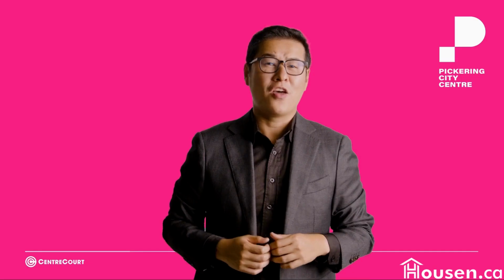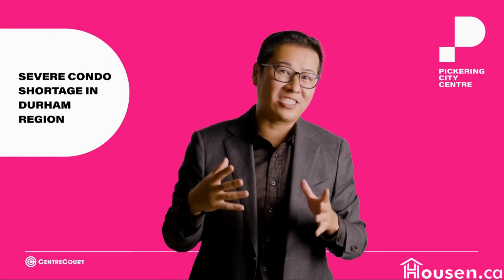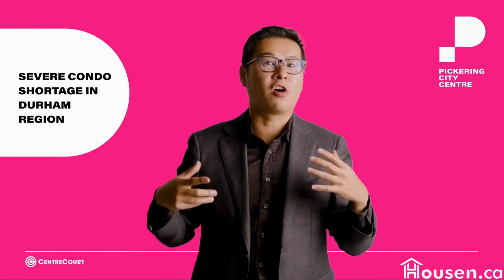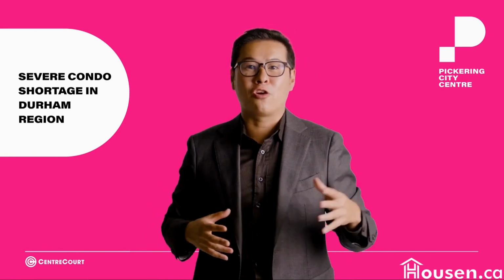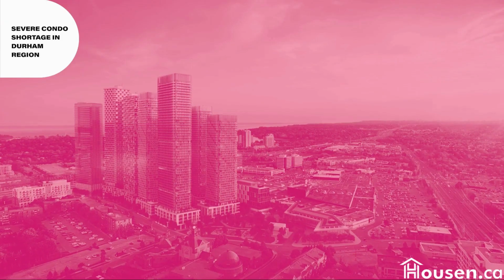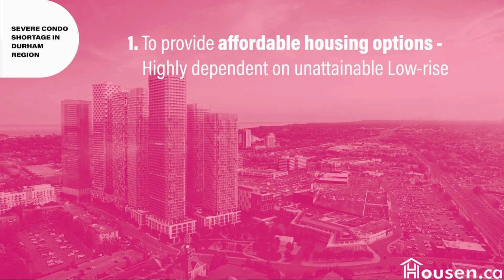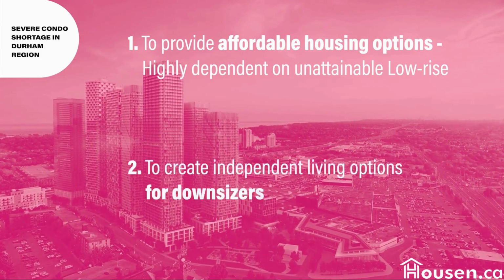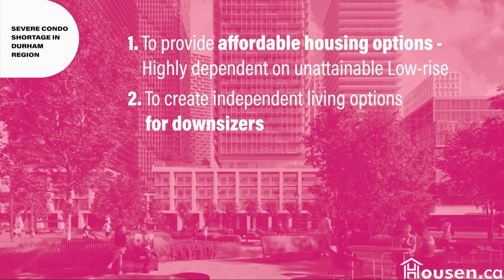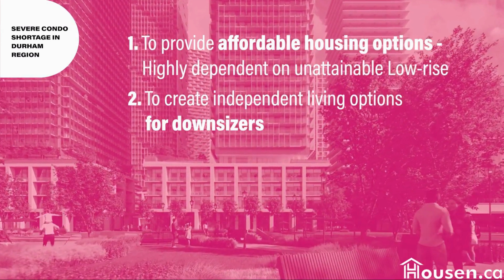The next generation, the downsizers, the empty nesters, are left to select from a very scarce pool of condominium product. And Durham region sorely needs condominium supply for a variety of reasons. Number one, to provide more accessible pricing for the next generation and retain them in this community. Number two, to give a unique, convenient lifestyle option for downsizers and the elderly and extended families.